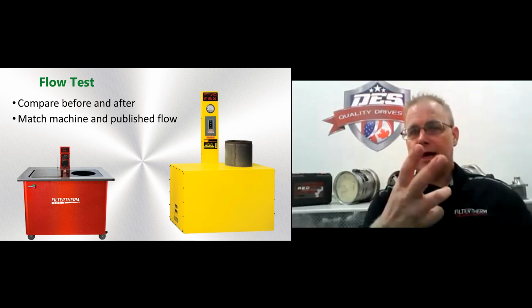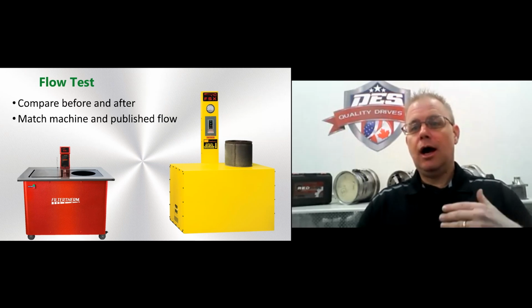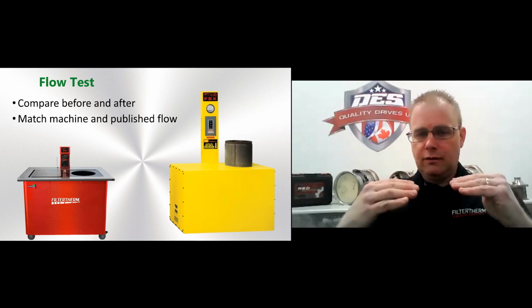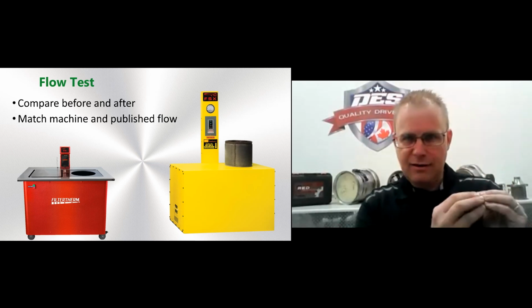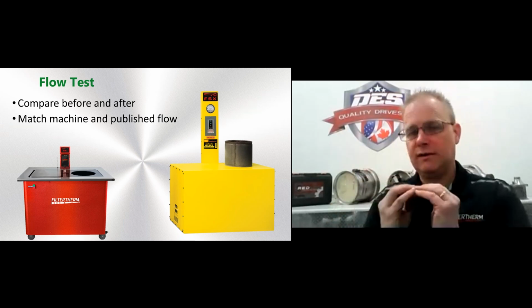So Redline uses the Filter Therm flow tester. So having the same equipment is really critical. You don't want to use manufacturer A's flow chart with equipment B because they won't necessarily line up.